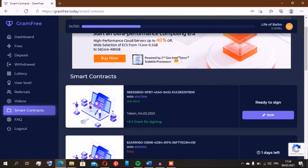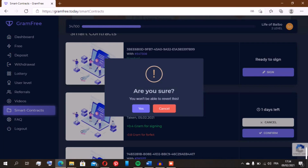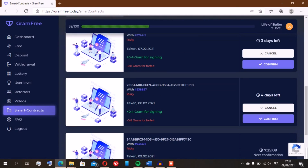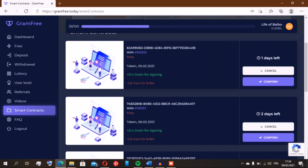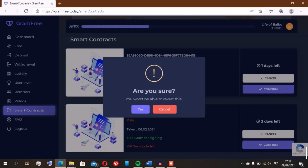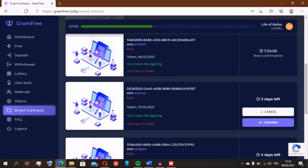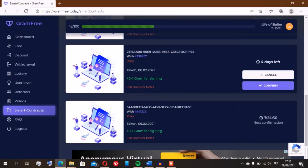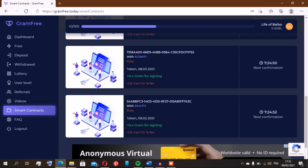As I said, every day you're going to get a new contract. We got these standard contracts. I only get 0.2 grams for signing it. So sign yes, and the remaining ones are the risky contracts. I'm going to sign each one of them. There you go. That's nice. Now I have leveled up. I got from 32 points to 43 points. So that is good.